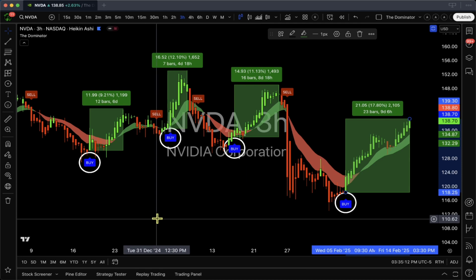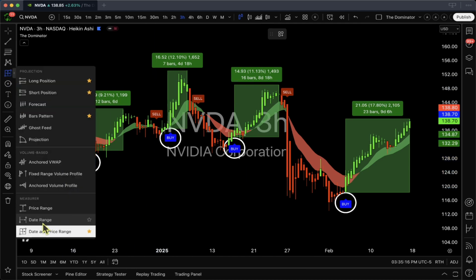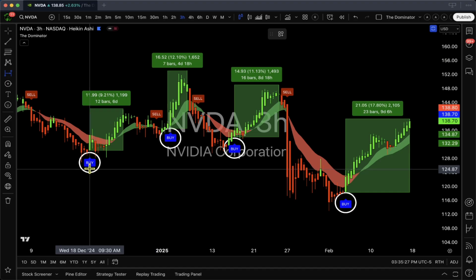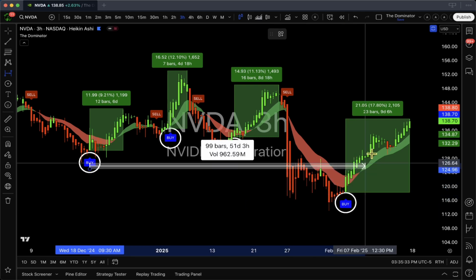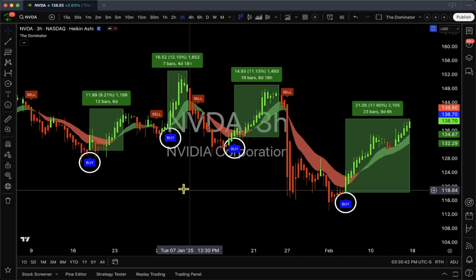Now this happened, guys. All these three moves, and I'm not even talking about shorting. I don't want you to short the market. I want you to get good at buying and staying bullish. Check out the date range. The first signal came on here, and for this last signal, it's been 49 days. If we come up to the latest candle, you can see that it's been 58 days, including weekends.